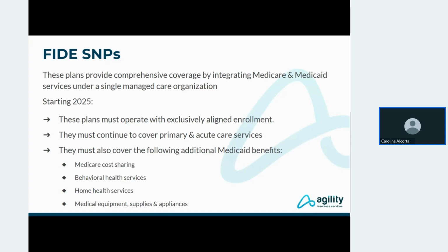So just to get a little bit deeper into it, and more specific on what these are. These plans provide comprehensive coverage by integrating Medicare and Medicaid services under a single managed care organization. So again, that one-stop shop idea of services. Starting in 2025, these plans must operate with exclusively aligned enrollment. They must continue to cover primary and acute care services. They must also cover the following additional Medicaid benefits, okay?